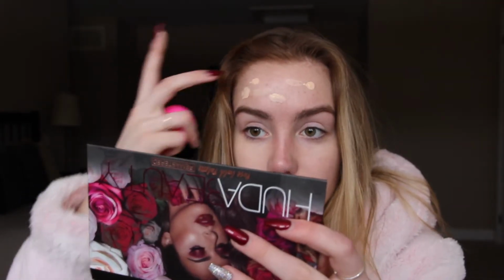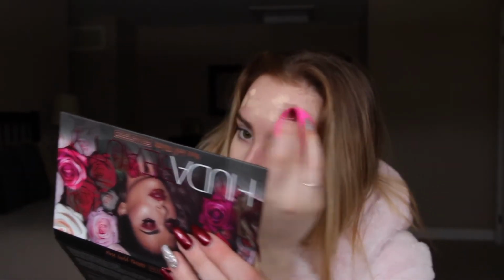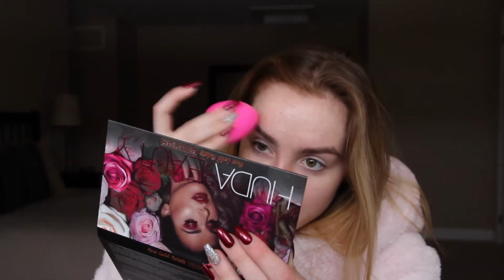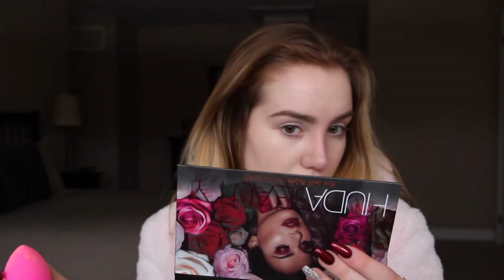What seems to be really good about this foundation is you really don't need a lot. It's very blendable, and you can just use a small amount and it covers a really big space. Wow, this is really good. This is honestly probably my new favorite foundation. Wow, such a good finish. It just doesn't look cakey. So if I had to rate this one, 10 out of 10, would buy this.